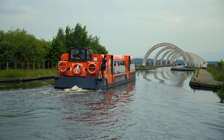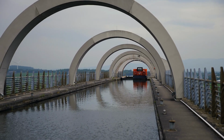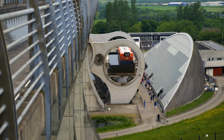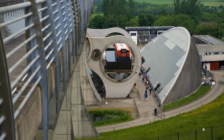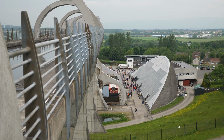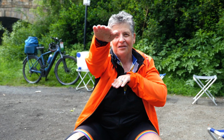The Union Canal is higher than the Forth, so what they did was design this Falkirk Wheel to actually take a boat from the bottom and a boat from the top and rotate them with not a lot of energy. It doesn't take much energy because they're using the weight of the water and the weight of the ships to balance it and rotate it around so that the ships stay level, and then they can scoot out the other direction.